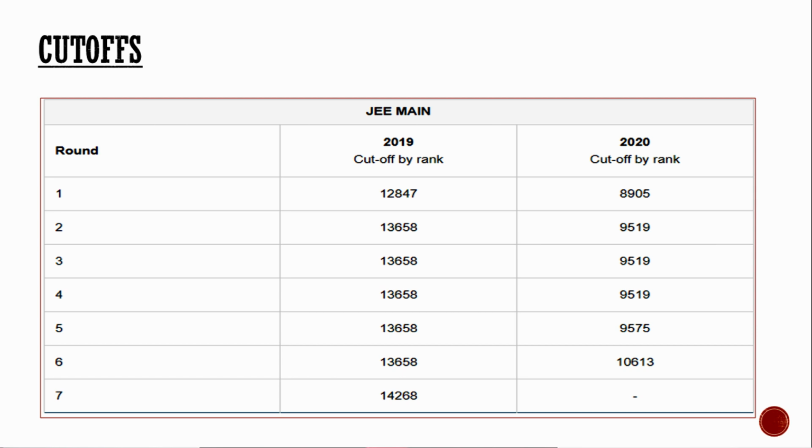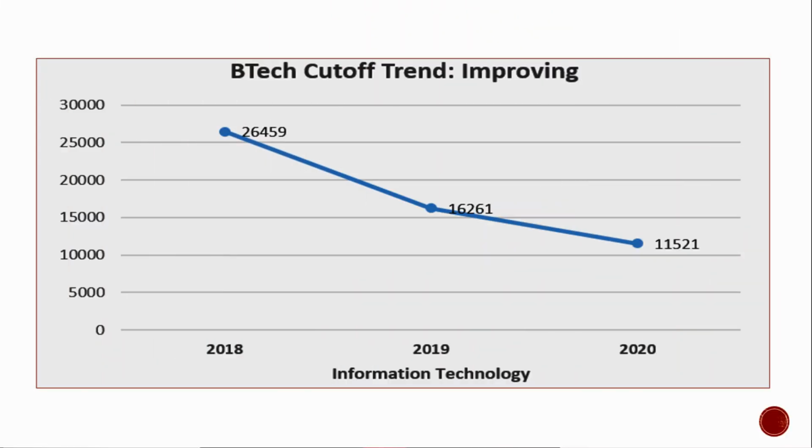If you talk about round 2, this is 13,658. This was for round 2 in the year 2019. And if you see for the year 2020, this is 9,519. Again, there is a drastic decrease, which means the competition is increasing, which means they are calling fewer students, which also means that the seats are going to be closed in a very short duration of time. In the year 2019 they called for a 7th counseling, but in the year 2020 they only called till the 6th round. There was no 7th round as such because the seats were occupied, which means that the BTech cutoff is trending, which is increasing.